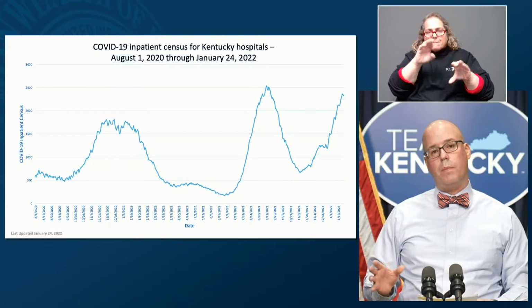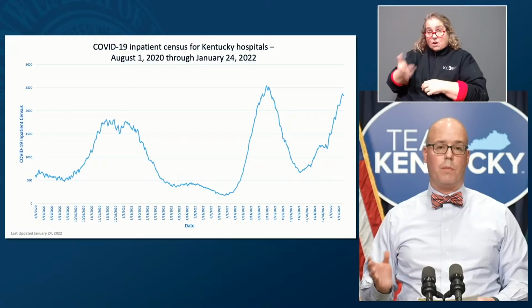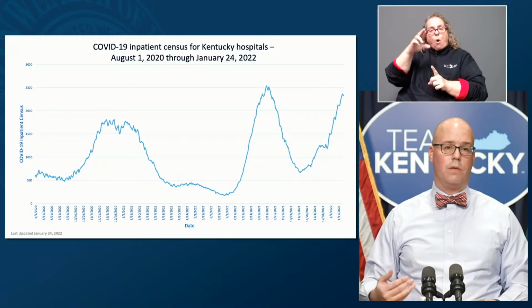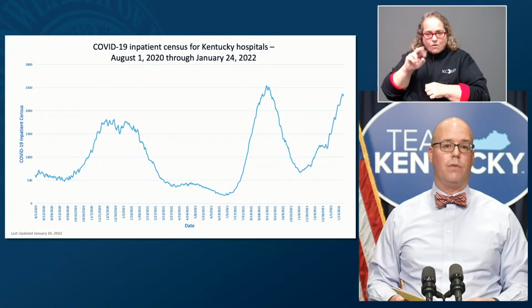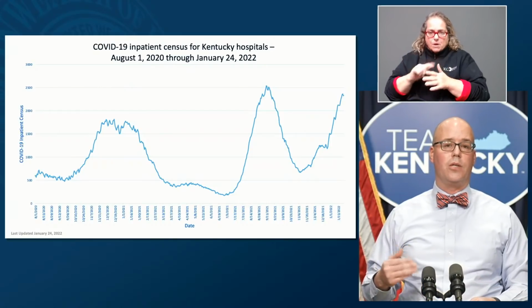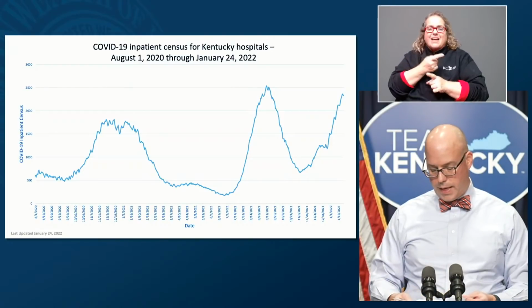And the issue about are they there for COVID or because of COVID? Most of them are there for COVID. It's a relatively smaller proportion. I don't have a number or specific figure to give you, but most of them are there because of COVID, not because they incidentally have COVID, although there is some of that too.